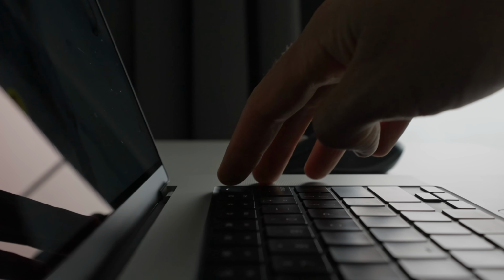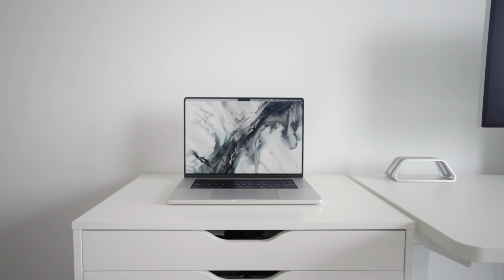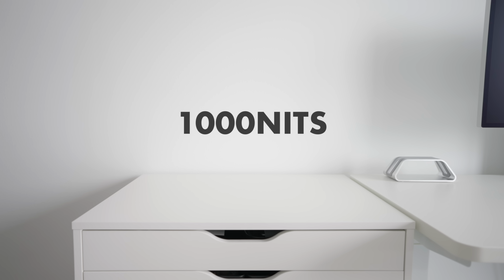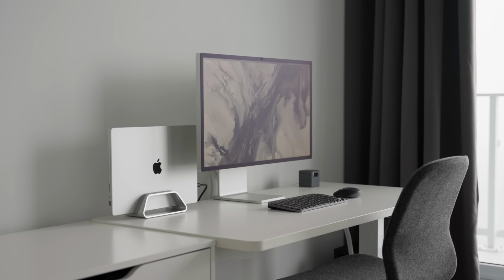Powering this new setup is the new 16-inch M3 Max MacBook Pro, which I bought shortly after its release at the end of last year. And despite being eye-wateringly expensive, it did win me over with its specs, which provide me with uncompromised freedom to work away from my desk when I'm feeling unproductive, which I found to be incredibly liberating, as recently I've been finding that both my creativity and productivity has been craving for new environments.